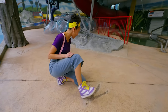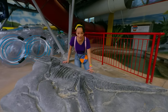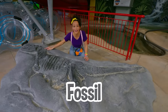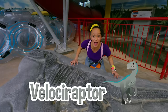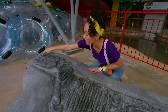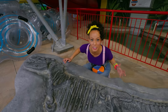Whoa. Wow. Oh, come here. Wow. This is an actual mold of a real dinosaur fossil. Do you know what kind of dinosaur it is? It's a velociraptor. We've seen a lot of those today. Whoa. Look at its mouth. You can see its sharp teeth in there. Velociraptors lived 150 million years ago.